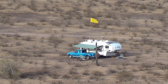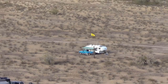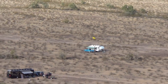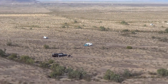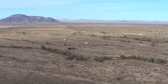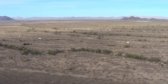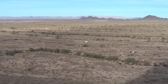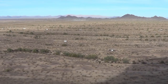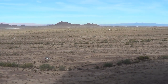So I've hiked up on a ridge to give you an overview of this Saddle Mountain BLM area. There we are down there. Let's zoom out here, and you can see there is a lot of space. And not too many rigs, everybody's really spread out. So you have lots of peace and quiet. You're a long way from everybody else, although there is some space if you wanted to get together as a group.